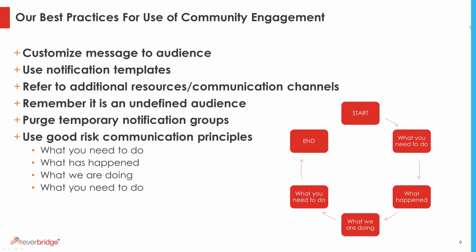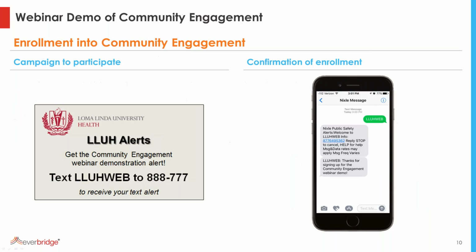And so we've employed what we call our good risk communication principle checklist, and our messages always start out with what you need to do, and then we go into what has happened, what we are doing as an institution, and then we reaffirm what you need to do. And I'll actually be walking through that on the next slide here.